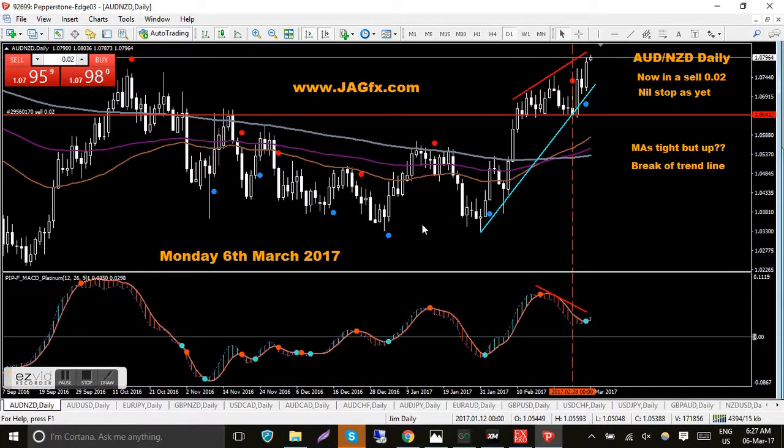First up, Aussie New Zealand. Probably not a good one to start for me. I'm in a sell here. If you remember from my videos, the vertical line, either red or blue, red signifies a sell, and the horizontal line is the actual entry level. As you can see, it's gone way against me, and we've got new buy signals. So what I'm looking for here is another sell, probably higher, to bring it down and try to at least get out at break even or better.